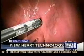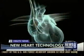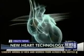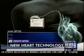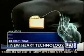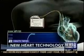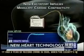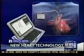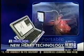There's also a kind of pacing called biventricular pacing, but that's for people who have a very particular kind of abnormality on their EKG, where one side of the heart gets activated before the other, and the heart contracts with a bit of a wobble. That is also a device that is currently available in the United States, but that's only for a minority of the patients with heart failure. This is something different, entirely different, to try to improve the heart squeezing action. This is investigational. It's in studies right now.